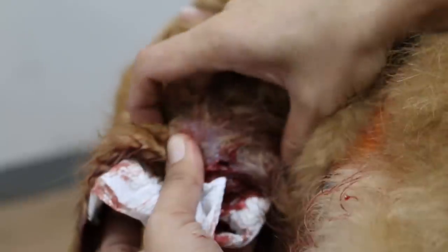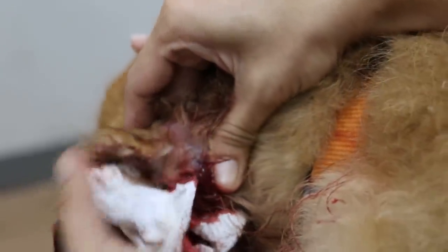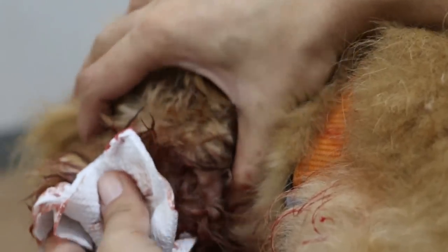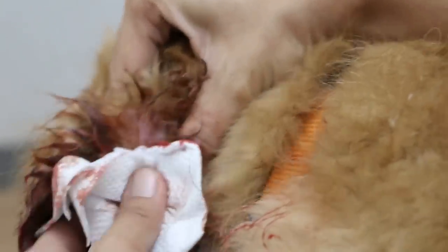Just press. Luckily, this dog is quite quiet. Quite quiet and steady. This one is the hematoma. The real problem is the ear canal itself, which is below. You know what I mean? That is not the ear canal. That is the ear flap.